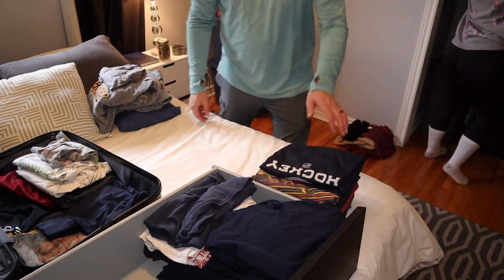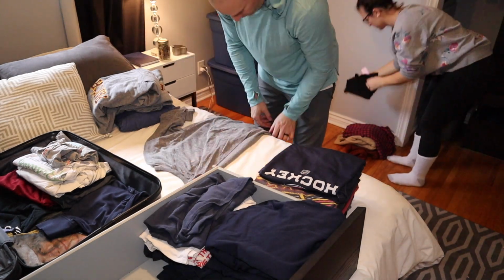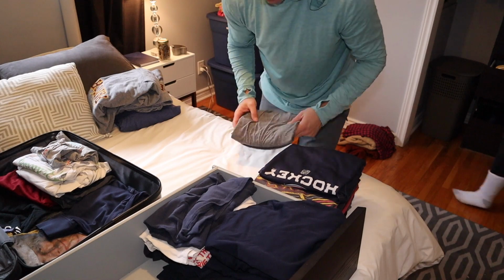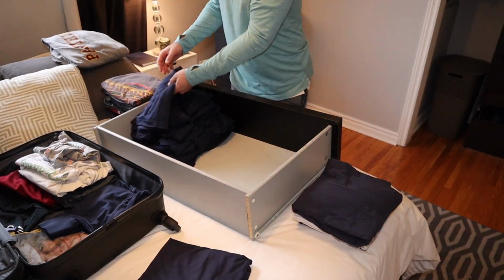And so we ended up doing, like I said, both Scott's and my clothes as well, and just getting that done in the weekend. So we were kind of ready for the fall and winter. It felt so good.